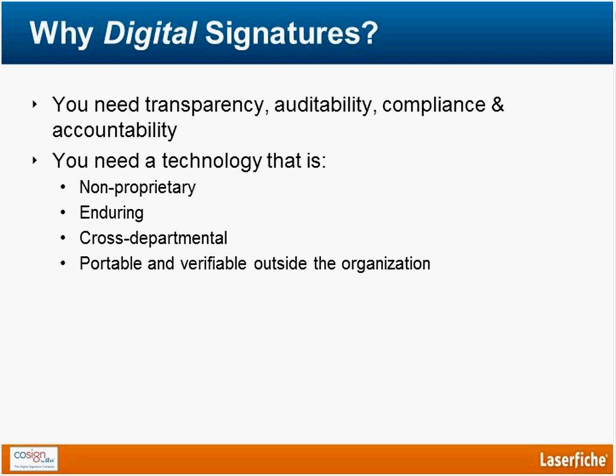So why would you look at digital signatures? Well, if you're a regulated industry, if you're subject to audit, if you're subject to compliance, definitely you should consider digital signatures. If you need a technology that is non-proprietary, if you need a technology that you know will be around decades from now. Digital signature technology is based on public key infrastructure. It's been around for decades. It's the same technology that protects your website today, translated into electronic signature. If you need a solution that is cross-departmental, because digital signatures are supported by all the major authoring application vendors.